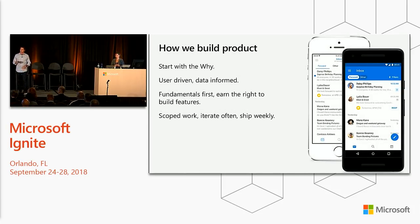So we wanted to take a little bit of a different approach, spend a few minutes talking about how we think about product and how we build product, to pull back the curtain a little bit and give you an insider behind the scenes. This team, we start with the why. And the Microsoft why, our CEO stands up and has repeated this many, many times, right? To empower every single person on the planet to achieve more. That is the Microsoft why. And we believe strongly that Outlook is a core pillar to that, and that of course drives the entire business forward.